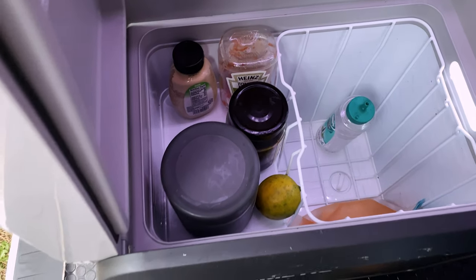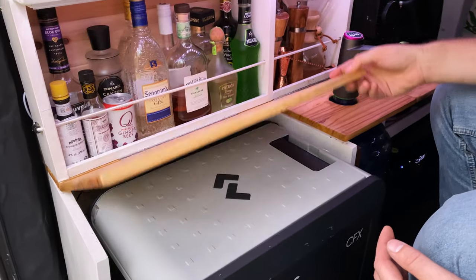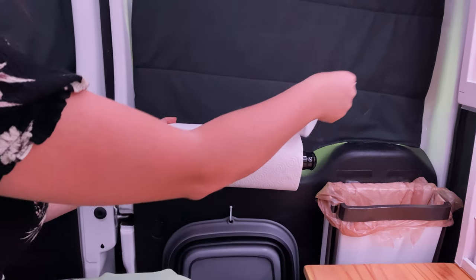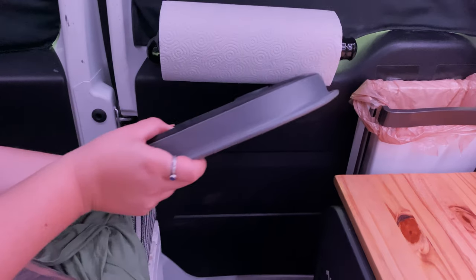It fits well into our build while also holding plenty of food. It is accessible by flipping up the left side counter. On our rear doors, we've placed our compact trash can, ratcheting paper towel holder, and our collapsible dish tub.